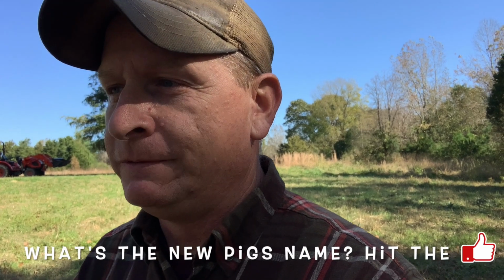But Son and I just have got home. We have got a new boar that we're adding to the farm. He is half Hampshire, half Duroc. And I know before we had asked for suggestions for names, so I'm gonna flip the camera around and let you guys see him. But leave me a comment down below what you think we need to name this guy.